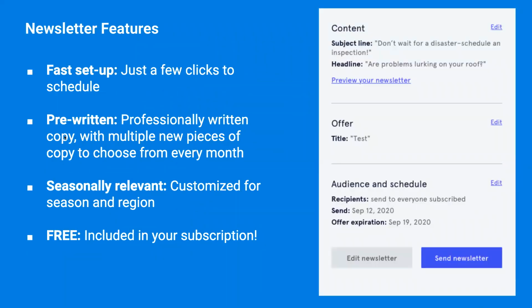Some features of these newsletters: they're fast to set up, it just takes a few clicks to schedule. We already have the template that's ready to go for you. They're pre-written already. The copy is professionally written, with multiple new pieces of copy to choose from every month. They're seasonally relevant. We customize these for the season and the region that you're in. They're fully customizable, so you can make sure that these are resonating with the people that you're sending them to. And I think the best feature of all, they're free. They're included in your subscription. You've already got access to these within your Signpost account, and you can definitely take advantage of them as often as you like.